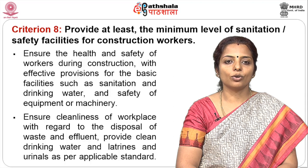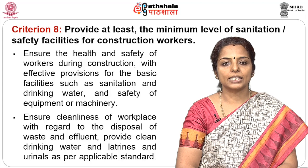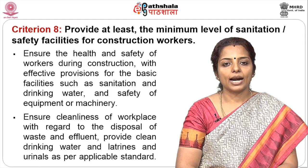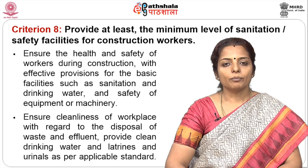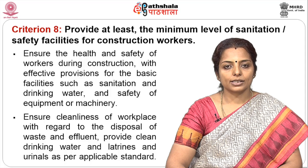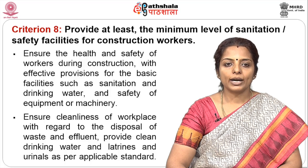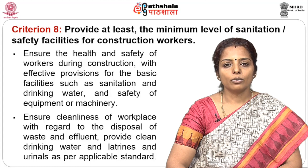Ensure the health and safety of workers during construction with effective provisions for basic facilities such as sanitation, drinking water, safety equipment and machinery. It is up to the client or the contractor to provide safe habitation for the workers if necessary, which means don't put the workers' lives at any kind of risk. They must also provide basic facilities like sanitation, which could be in the form of mobile toilets, clean drinking water, and safety equipment like helmets must be provided to the workers.